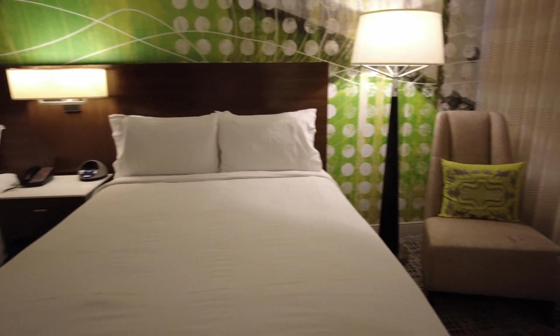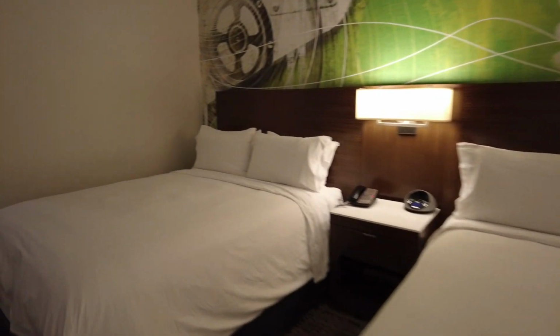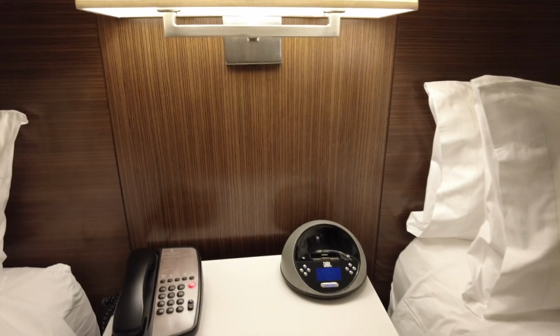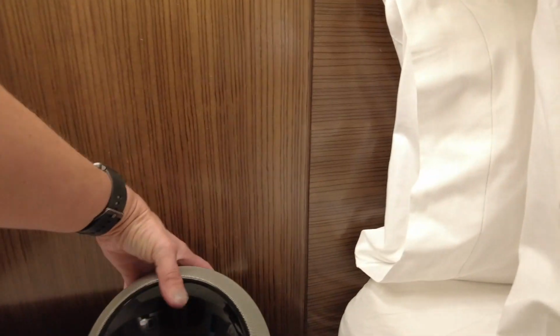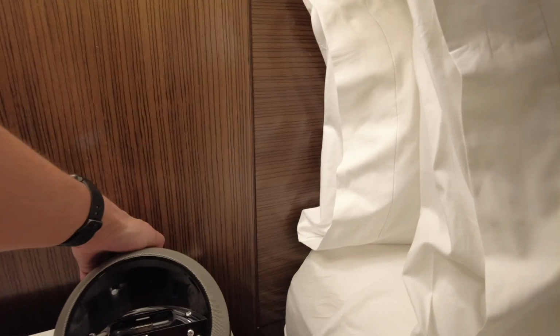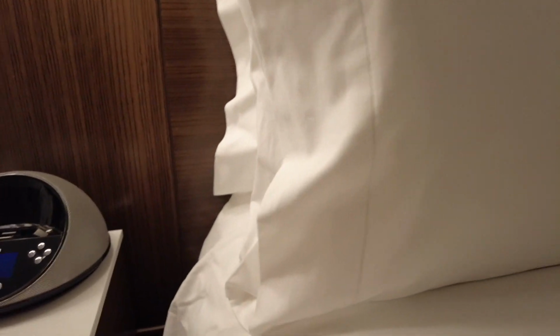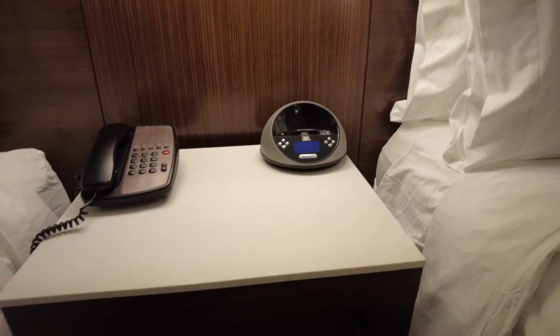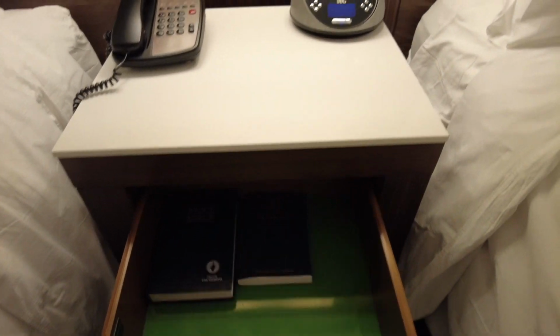And then again, 2 queen-size beds. And then probably the reason they've got so many outlets across the way is because I'm not sure that there's any over here. So, oh wait. I'm not sure that you can see them, but there is an outlet right here on both sides. So, outlets got you covered. The important things, you have options there if you forgot your reading material.